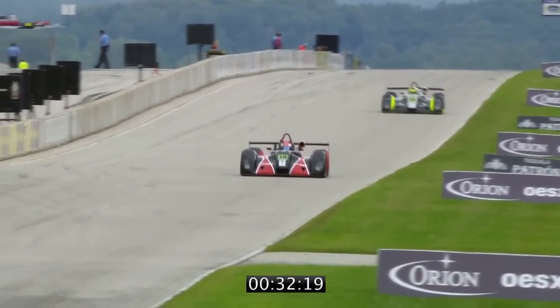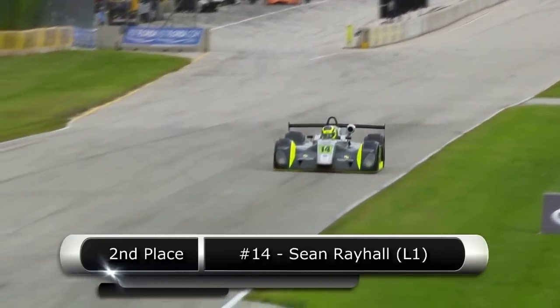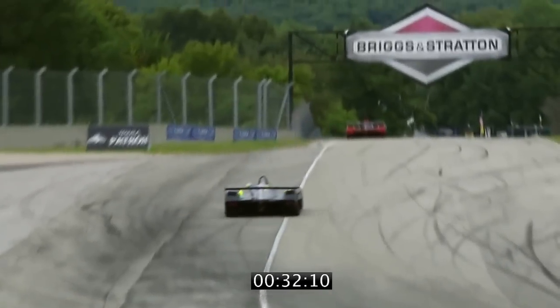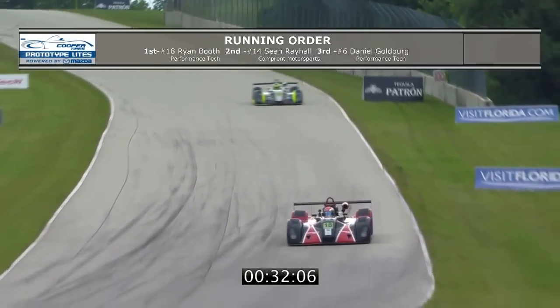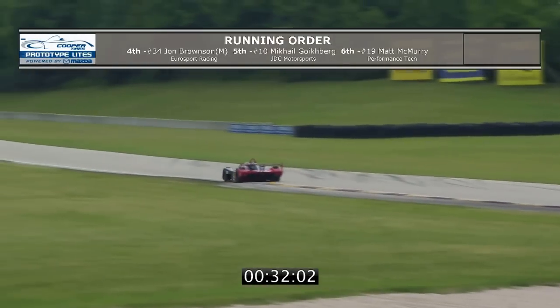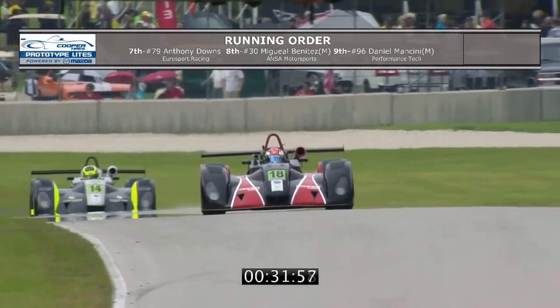Another thing to remember for new viewers, the Prototype Lights races are timed races. We have 2 races at each event. The first race is a 30-minute race, which we saw highlights from earlier in the broadcast, and this is the 45-minute finale race for the weekend. So you'll see references to round 9, round 10. Round 9 is our 30-minute race. Round 10 is our 45-minute race.